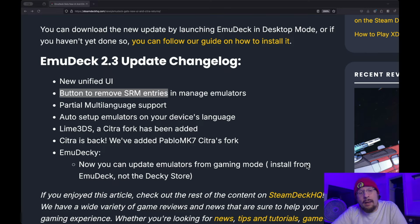So next up, we have partial multi-language support, and that's just good. It seems like the auto setup of emulators on your device's language will be a thing. I just assume that whatever your Steam Deck language is set to, your emulators will also try and use the language that it's set to. Now, Lime 3DS, Citra, we just went through that on the desktop, so it's your choice. They're probably very similar in performance and updates, so definitely check those out if you're a fan of 3DS games, and I know a lot of you are.